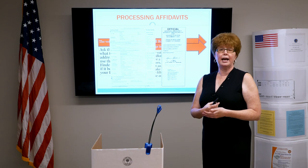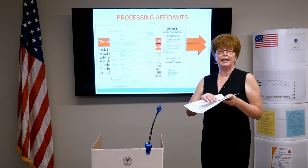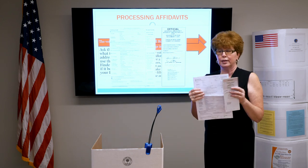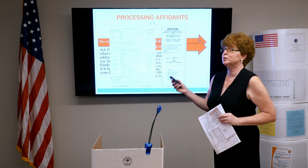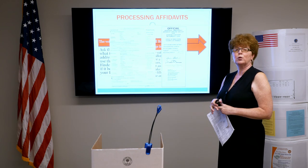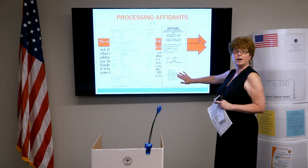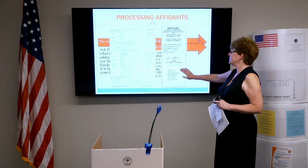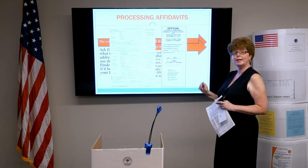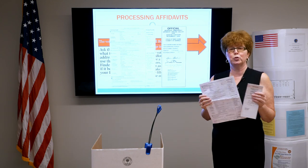If they state affidavit ballot, you will then hand them a ballot and an affidavit envelope. This will be done, as you will see on the screen. Please verify the correct ballot for the district that you will be supplying the ballot to. And also, you will complete the town and the district. You will write that down. You will give both of these items to the voter.